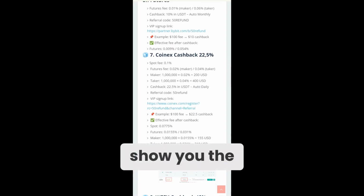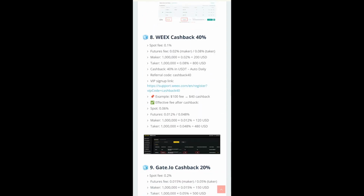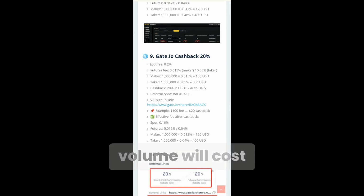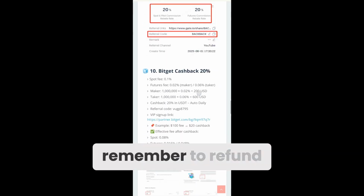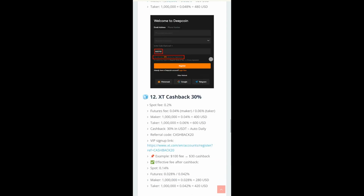And now I will show you the fee. X minis future is 0.02, Mercado 0.05 is taker. This 1 million volume will cost $200, this is $500. Remember to claim the fee refund. I will refund this $200.